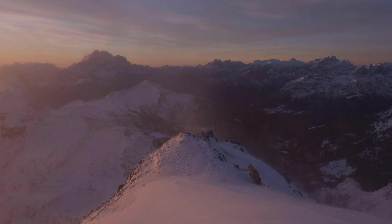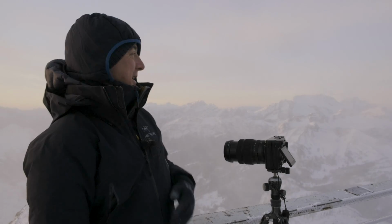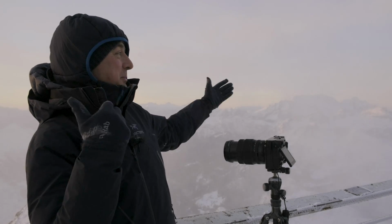So the light's great. The sun's just come up. There's some really nice kind of orange colors, but unfortunately we just can't take an image because there's just too much snow between us and what we're trying to photograph. So we're going to try again tonight, and if that doesn't work, we're going to try again tomorrow morning. But hopefully, while here, we're going to get an image because this is a really, really beautiful place.